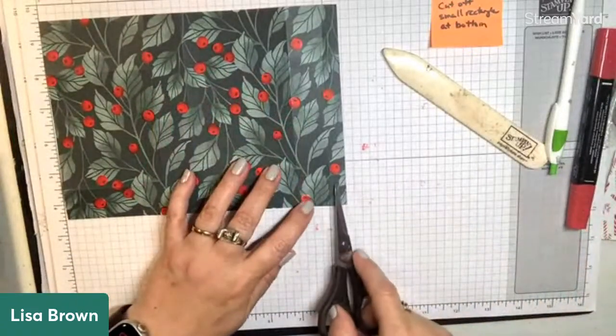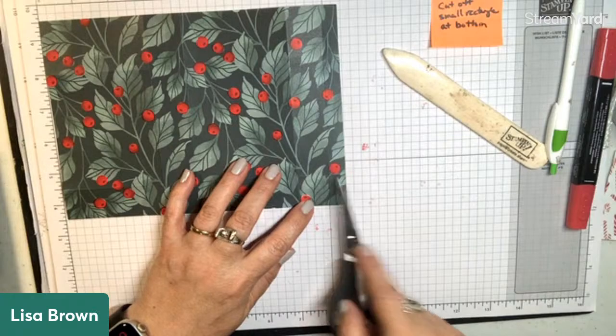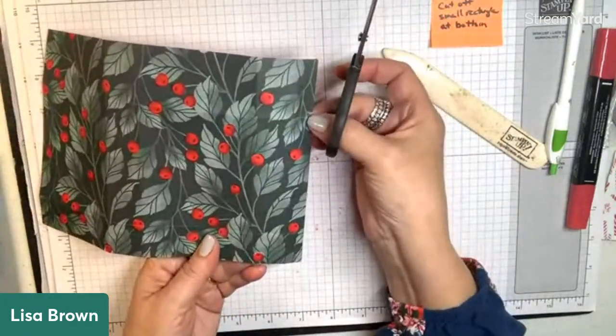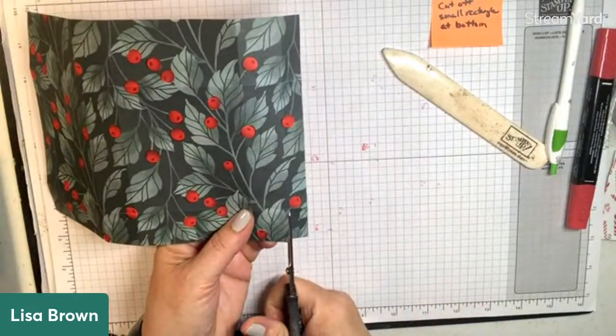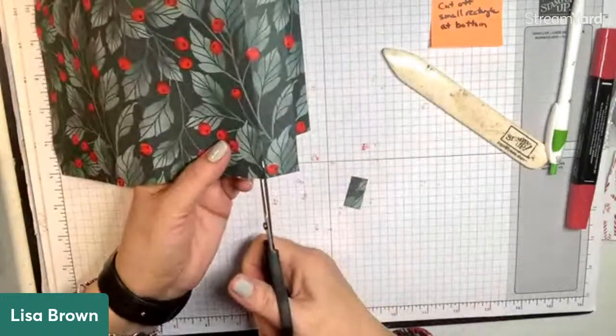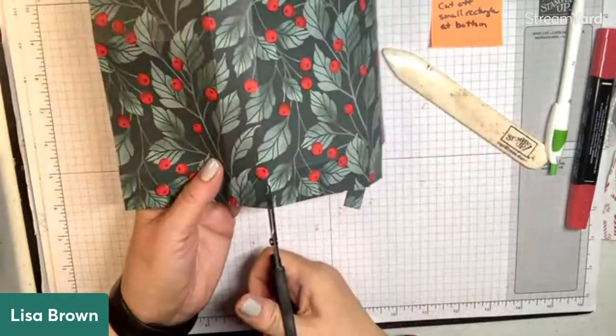Okay, so now I'm going to cut off this small rectangle, the 1 inch score here, not this top. That comes down farther here. This one, we're going to cut just this one off like that. And then we're going to cut up on the rest of these 4 lines to put our little bag together.